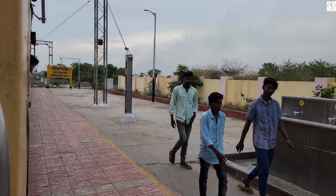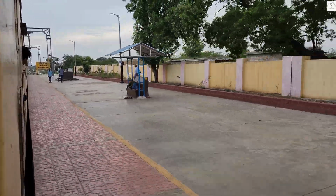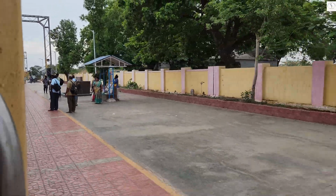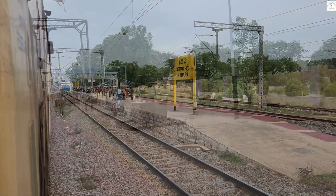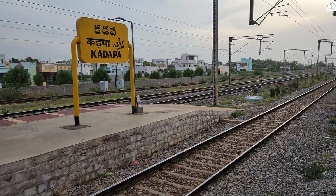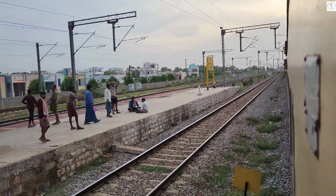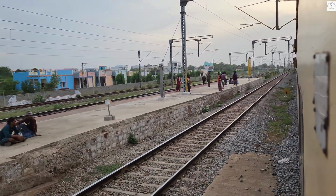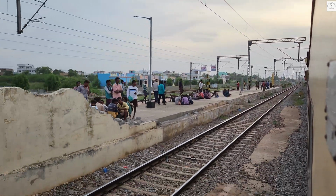So I hope you enjoyed that particular scene, and this is Yerraguntla where the train is arriving by almost 5:30. So the delay has increased a lot, and this is an industrial place in Kadapa, and the next stop is none other than Kadapa itself. And Kadapa is a very important place in this particular area, and this area is also known as the Rayalaseema region. There is a train also named after that. So yeah, this particular area is important, and this place itself is also important in the Rayalaseema region.